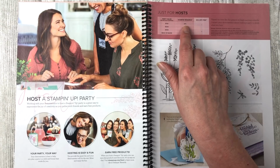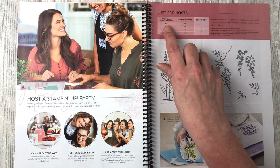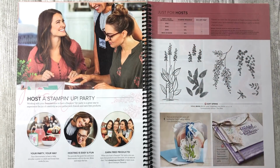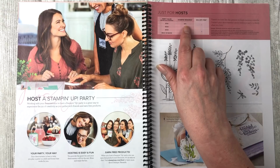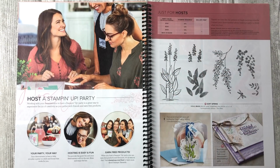You can earn 10% of your total order when your order is $150 or more. So you can earn host rewards for individual orders, or if you host a stamping party or event, or if you're part of a club, this is where your Stampin' Rewards, your free products come from. So for example, if I placed a $150 order, I would earn 10% of $150, so I would earn $15 in free product.